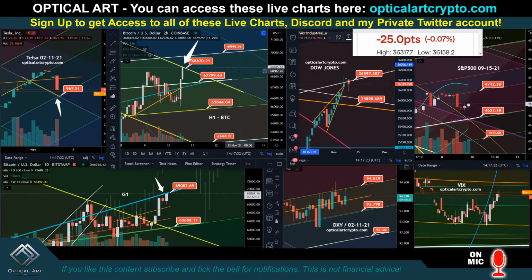If you want a chance to short, listen, guys, this is where you do it right now. 68,870. You see we're already coming down from this point. This is on the 2 hour. We've got 1 hour 42 minutes left. But look, we're coming down from this point. This is the point you short. We're also at resistance on the H1 chart.